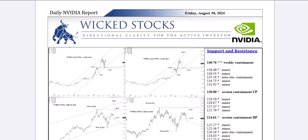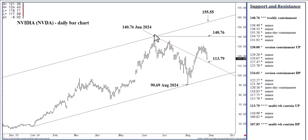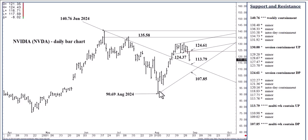I will begin with this one, descending 2/3 speed line, projected off that June all-time high using the August low in its calculation. We settled above it a couple of weeks ago. It's at 113.79 today, and it's likely to be tested today. It can contain selling through next week and really through September, especially when you consider it being kind of the beginning of a gradually narrowing zone, down to 107.85, and that's a rising 2/3 speed line.